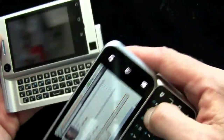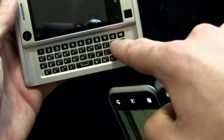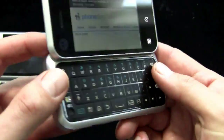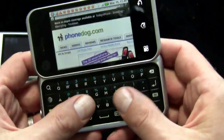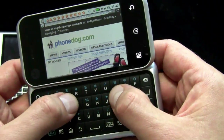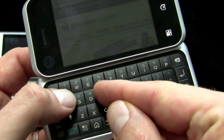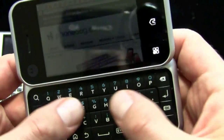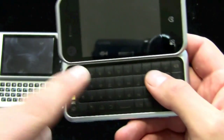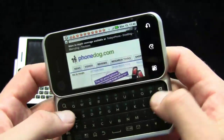You don't have the slider mechanism taking up any of the front panel there, which shrinks the available space for the keyboard. Instead, because of the hinge design, you get much more space for the keyboard. So it's a huge keyboard, which is nice. The keys, they're not separated from each other. They do have these little divisions in between them, those little kind of ridges, and they're somewhat domed. I'd prefer if you could have this style keyboard, the Droid style keyboard, in this much space. That would kind of be the ultimate, I think.